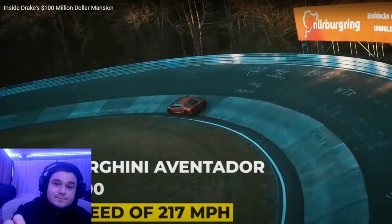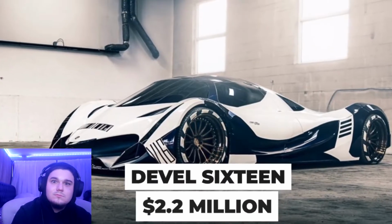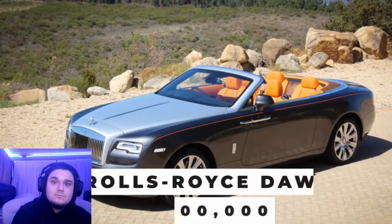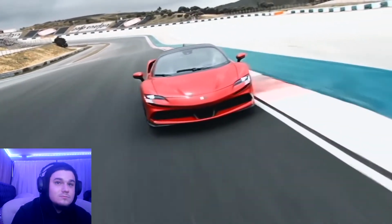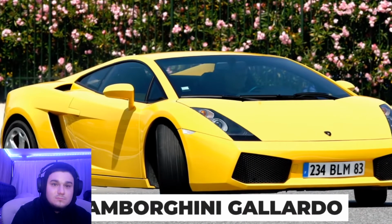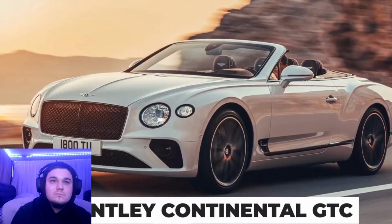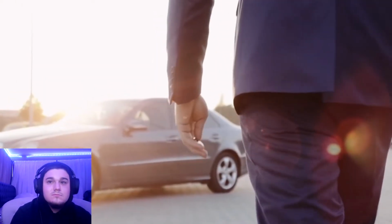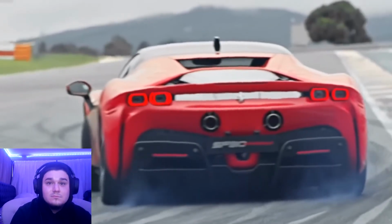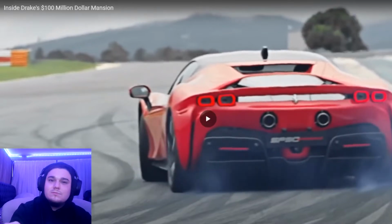That's crazy. The rapper also has a DeVille worth $2.2 million, a Rolls-Royce Dawn worth $400,000, and a few other classic luxury vehicles. His garage also contains a Lamborghini Gallardo, a Mercedes-Benz SLR McLaren, a Bentley Continental GTC, and a McLaren 675 LT. That's a lot of cars to have to choose between every day. Which of Drake's many vehicles do you want to drive the most? Imagine having that problem in your life, like, damn, I don't even know which car to use.